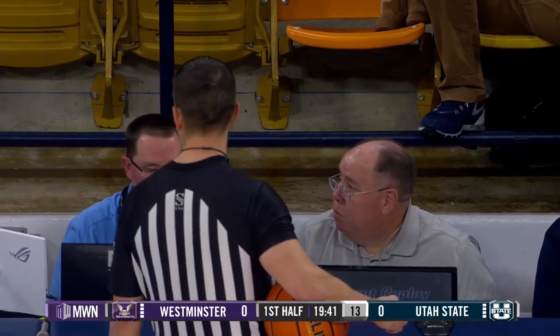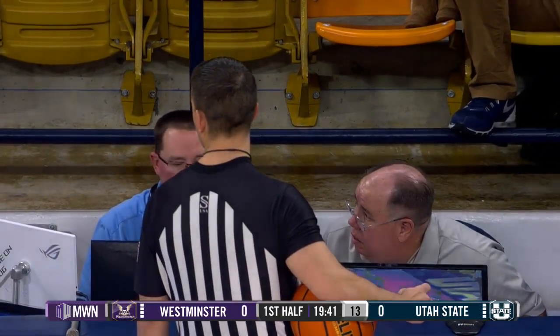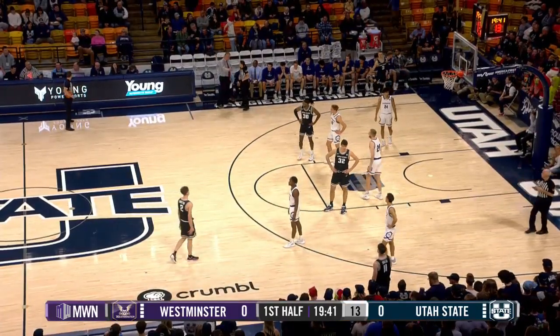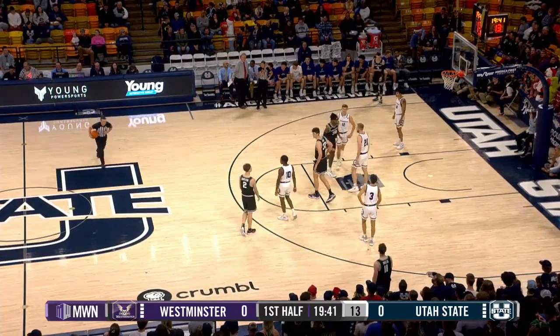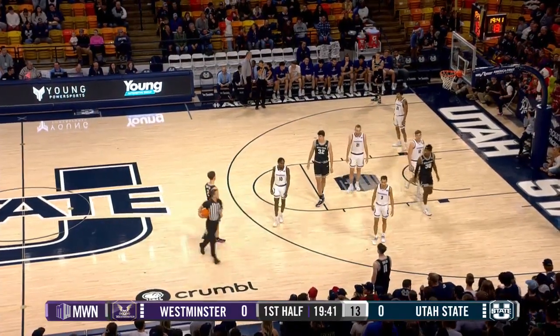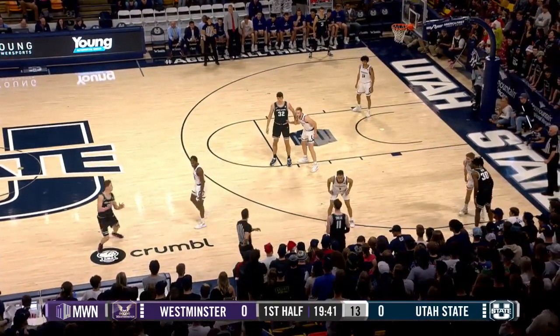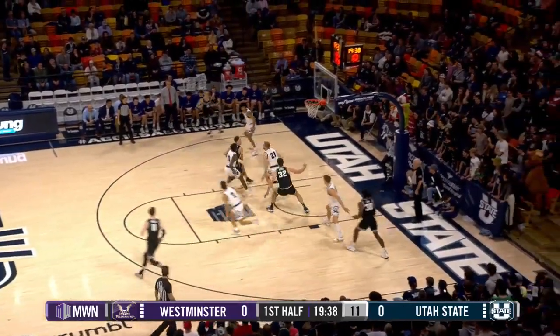Starting lineup for Westminster, number three, Taylor Miller. He is the cousin of Brock Miller. Dinalov Avila is number 10. We'll get the start in that game. Drake Middleton, number 12. Number 21, Trey Farr. And Pierce Sterling, number 24. Trey Farr, by the way, an interesting player. He started at Snow, then went to UBU, now at Westminster. He's a really, really good player, averaging 18 points a game.